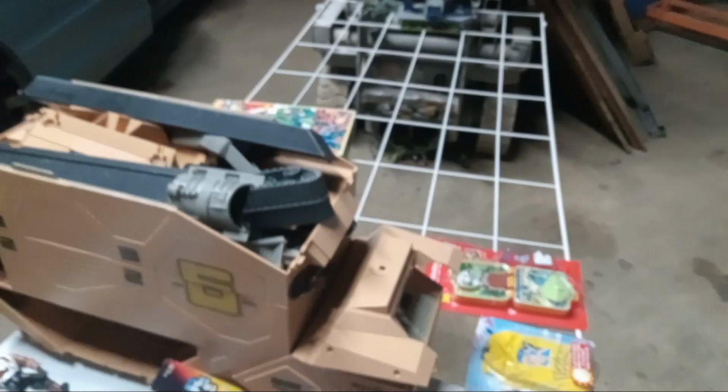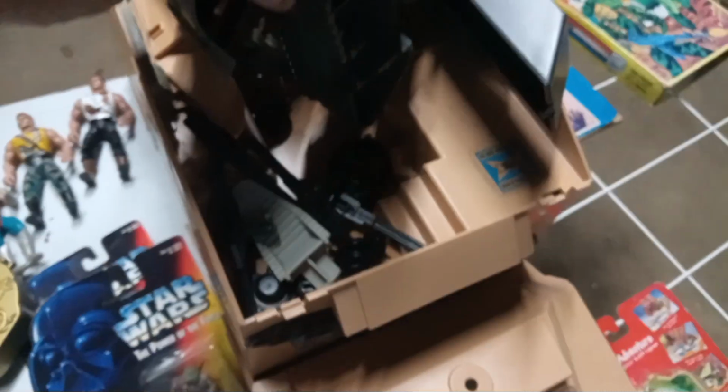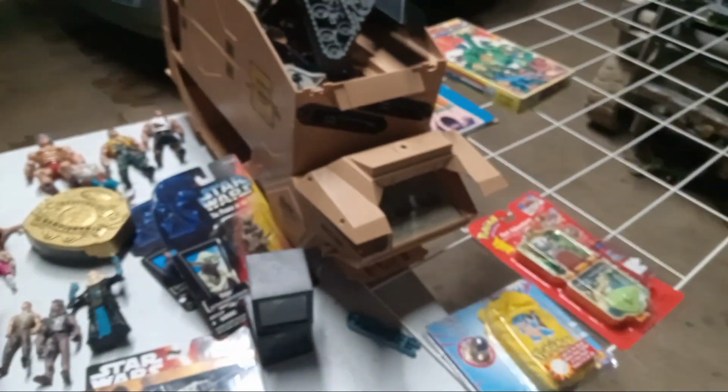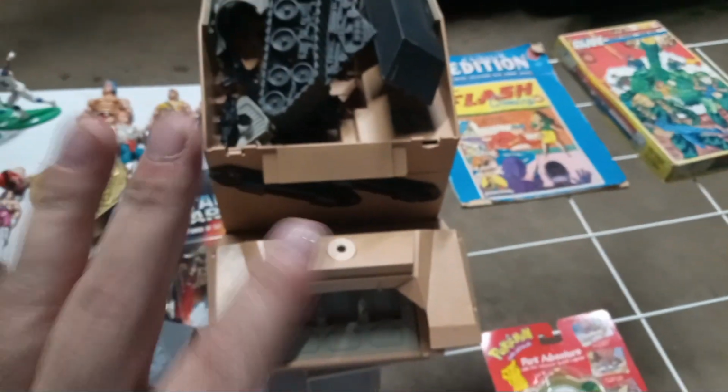This is the mobile command center. I've had one of these in the past. Mine was like 98% complete. This one is just parts and pieces. Mainly most of the money is in the guns and stuff and all the intricate little pieces here. So it's just a parts piece. There's more stuff inside as far as some of the guns and cabinets and doors and things like that. But for the most part, this is definitely a parts piece.